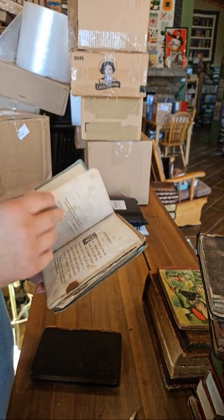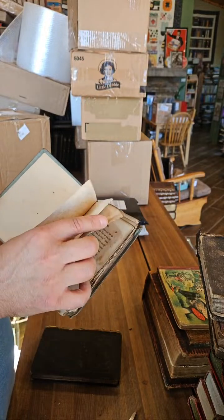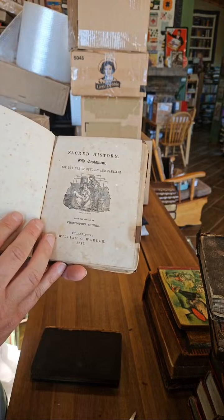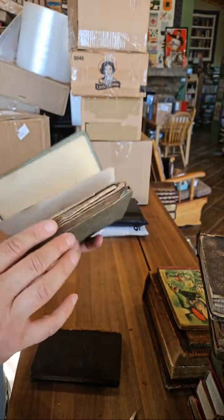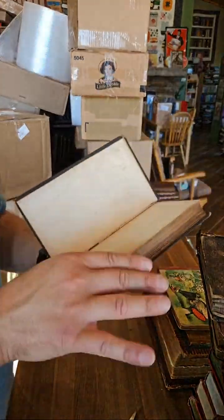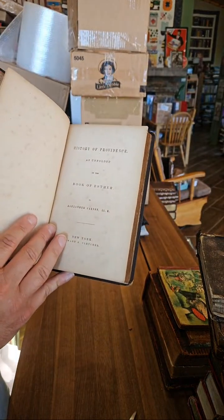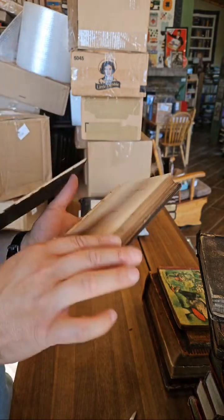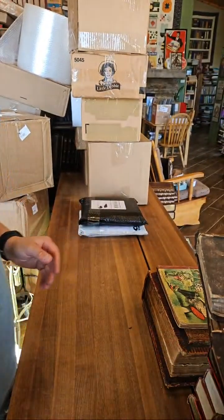Let's see. Again, not the nicest of condition, but what do we got here? Sacred History of the Old Testament from the German of William Schmid, 1854. Again, we got some loose and uneven pages in that one. And the last one, this one's missing the spine. The History of Providence as unfolded in the Book of Esther by Alexander Carson. No date, but I'm guessing 1850s on that one.